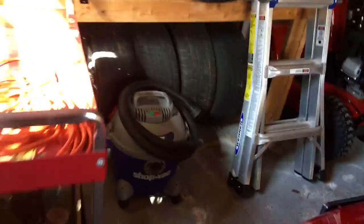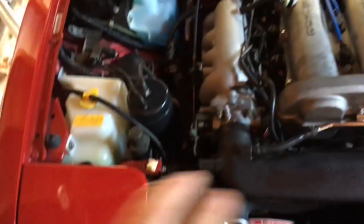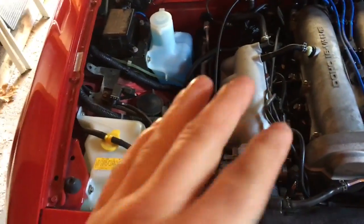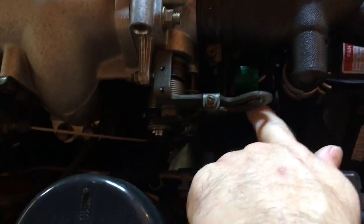Normally, when it's cold, the idle will be slightly elevated. Now it's about 1500 RPM. And then as it warms up, it should drop down. That's all well and good. But once the engine is warmed up, it should idle at or below 1000 RPM. I think 750, 800 RPM is where it should be. And that's all controlled by the computer through this electronic idle control solenoid, which is, I think, down there.